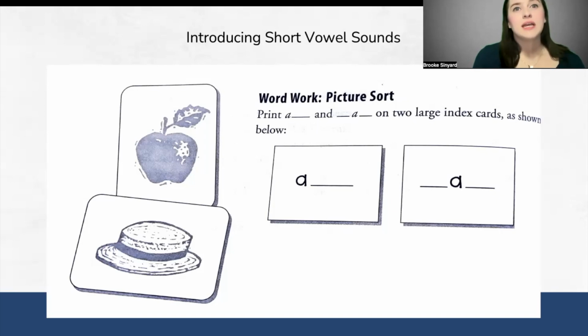And we can also introduce word families. So, for example, the at word family includes words like cat, hat, mat, and bat. And you can use these word family charts or interactive activities where students can manipulate and create words within a specific word family. And lastly, you can provide students with decodable text or sentences that include words with short vowels.